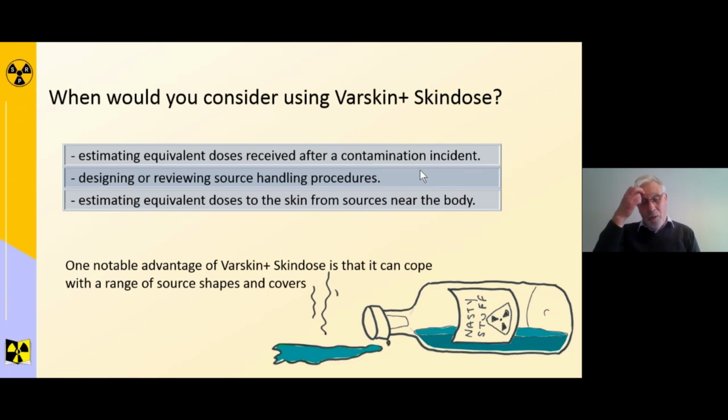Certainly it's useful for reviewing doses, and you can figure out dose rates in handling procedures. And also, which I found very useful, for estimating doses from sealed sources nearby.